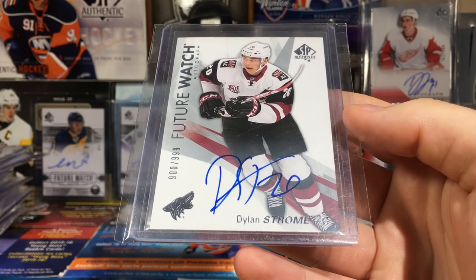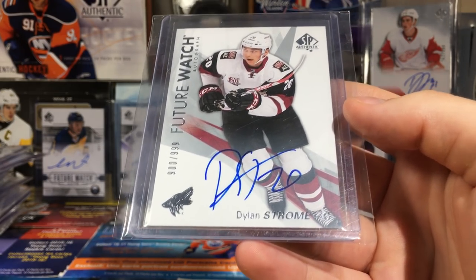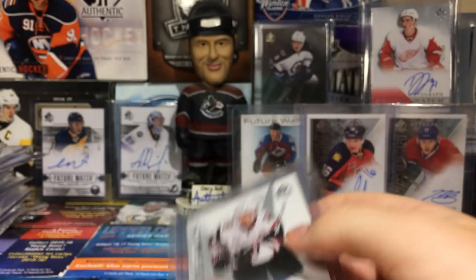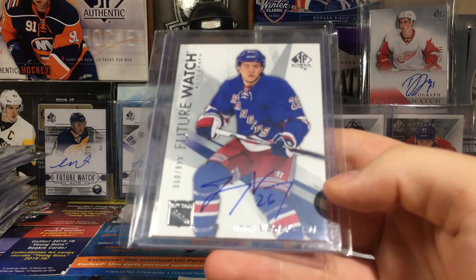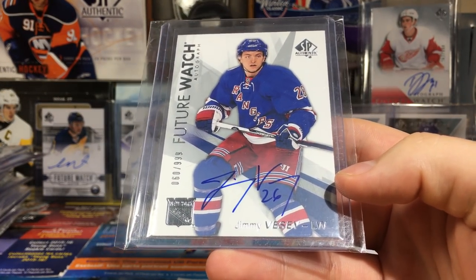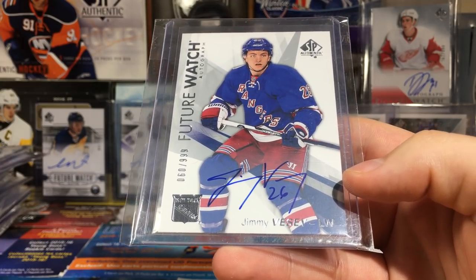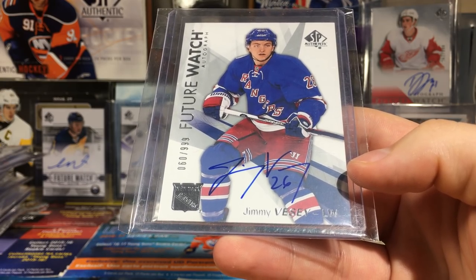Yeah, I still definitely have faith in Strome being a good player in the NHL, and I think he'll be a regular next year. How good will he be? I don't know. He won't be considered a rookie next year, though, so no Calder for him. Next up is a player that was signed out of college, and he's only put up like 20-something point seasons since, and that's Jimmy Vesey. So, I mean, he's a good middle six player for them, but yeah, nothing tremendous there.